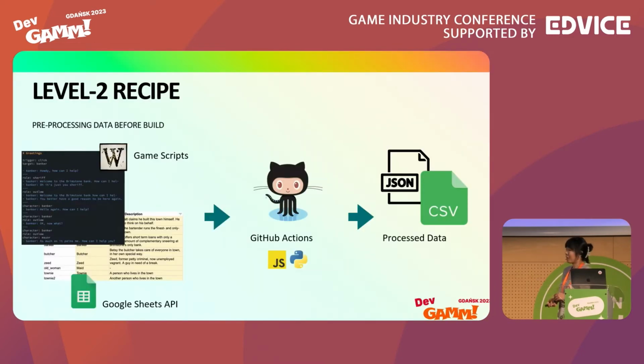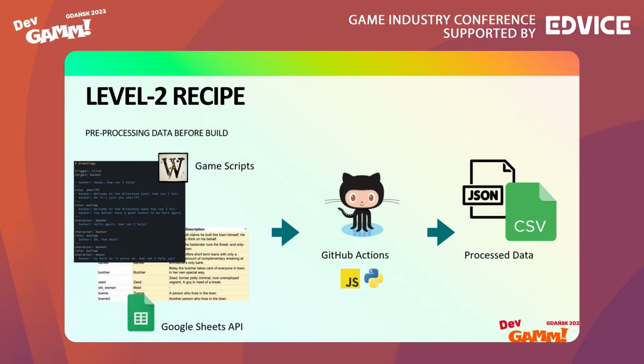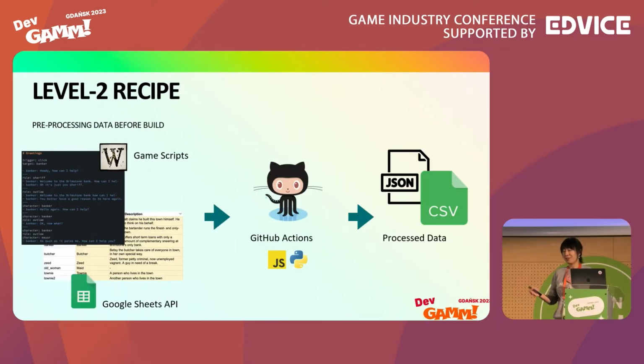What I call micro automation will be like specific tasks, automation that performs specific tasks. So GitHub Actions is a great tool to do that. But I should mention that GitHub Actions is just one product in this big category of workflow automation tools.